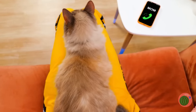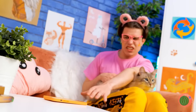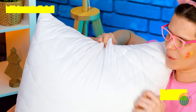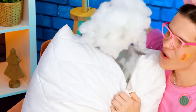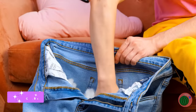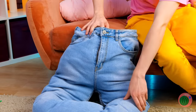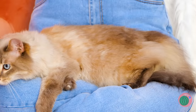Hard to get up when you're moonlighting as a chair. But you can't just ghost your own mother. Here's what to do. Grab a pillow and remove the stuffing. Fill up a pair of old jeans you can afford to lose. Keep the legs crossed together. And now, it's time to make the old switcheroo. While we're at it, why not make a whole fake person?